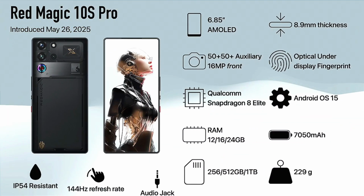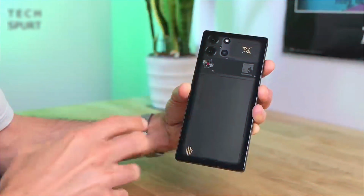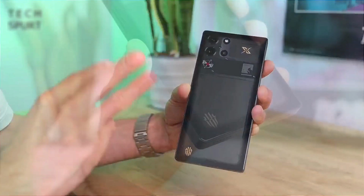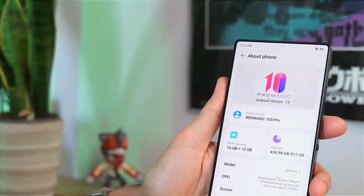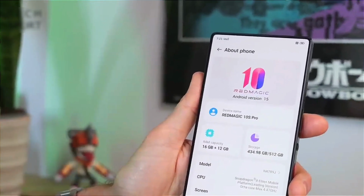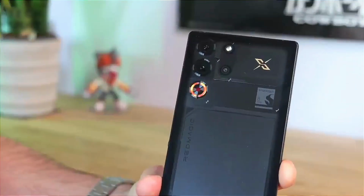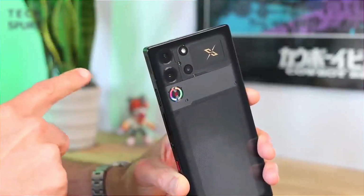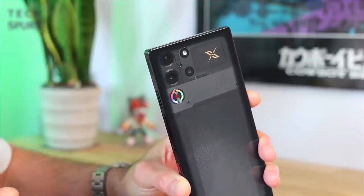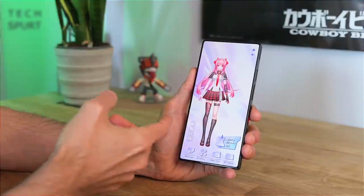Today we're checking out the REDMAGIC 10S Pro, the boosted version of the 10 Pro. It packs an overclocked Snapdragon 8 Elite leading chip, giving extra power for hardcore gaming or emulation. RAM and storage are upgraded too. Faster RAM plus UFS 4.1 storage for snappy loading. Cooling gets serious. Liquid metal, bigger vapor chamber, and a high RPM fan keep temps down during long sessions.